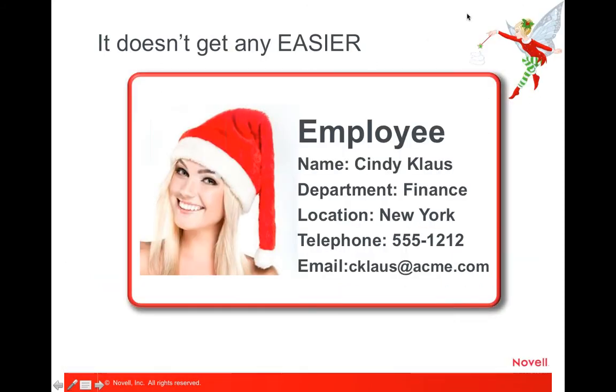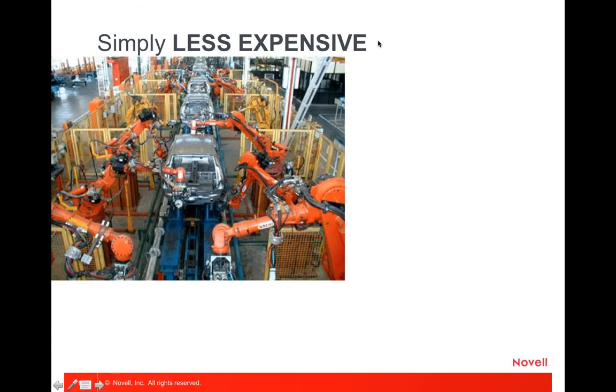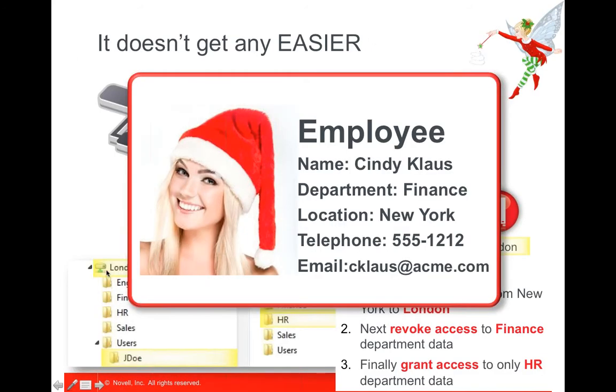So let's go through the next phase of Cindy's career. She's only been there about 3 clicks, and already she gets a promotion, and she's going to be moved to the London office. Let's watch and see what happens. She gets promoted. My graphic didn't move away here. She gets promoted and switches to the London office. We revoke the access to the finance service. We give her access to HR in the London department. And lo and behold, all of her rights from finance are revoked.